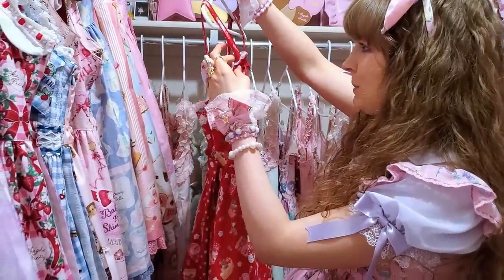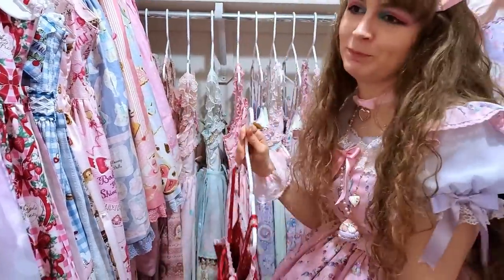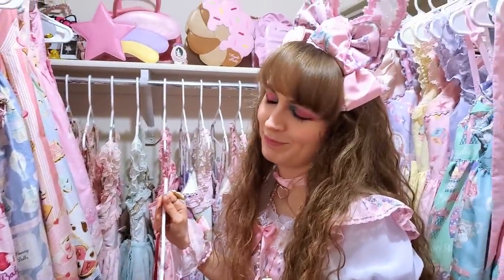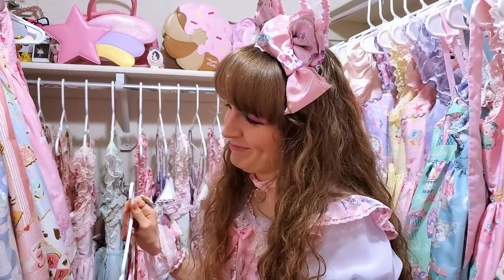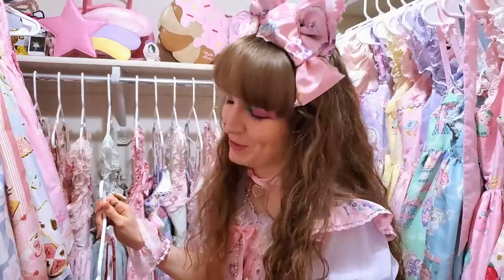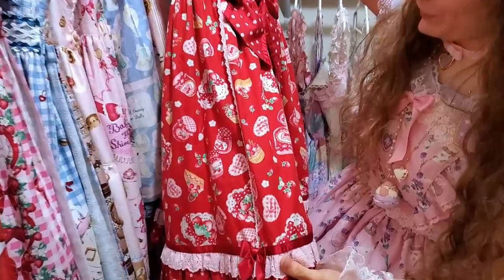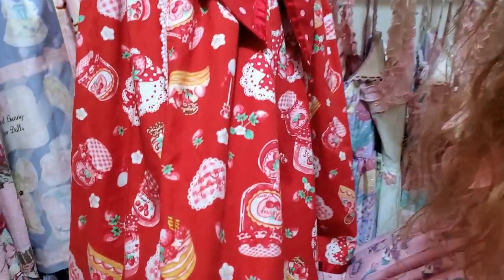Is that a strawberry scepter? There are strawberry scepters on here. No, that's a spoon. I get those two mixed up all the time. I was all excited about there being a scepter, and it was a spoon. It really does look like a Sailor Moon scepter, but it's a spoon.